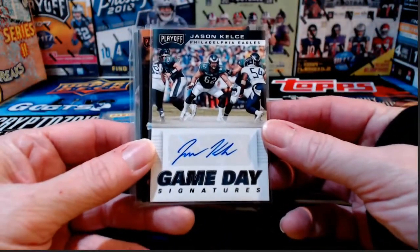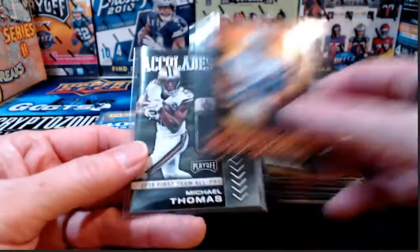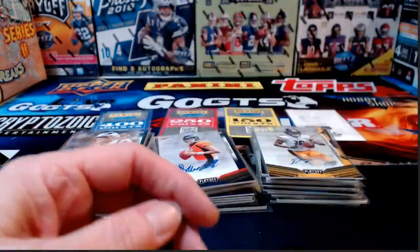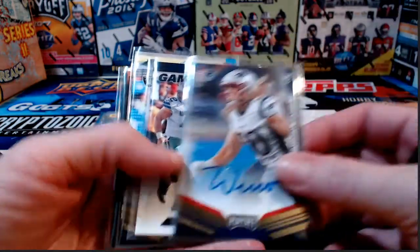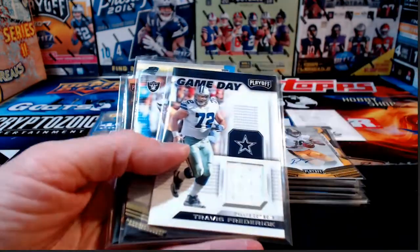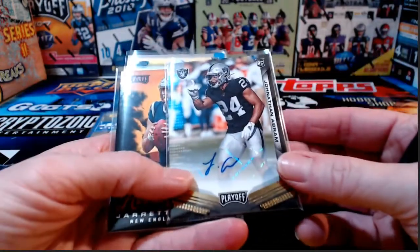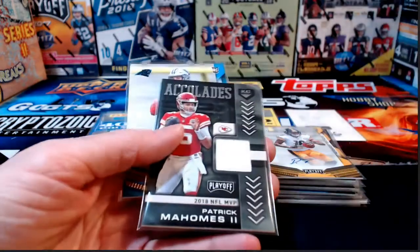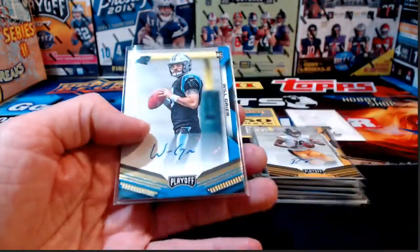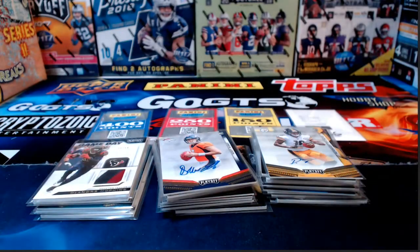Philadelphia Eagles with an autograph numbered to 75. Seahawks have a relic. The Cowboys have a relic. The Saints have a relic. The Patriots have an unnumbered Chase Vinovich autograph. Cowboys with a relic. Jonathan Abrams autograph for the Raiders. A Stidham relic for the Patriots. Mahomes relic for the Chiefs. Will Greer autograph, Carolina Panthers.